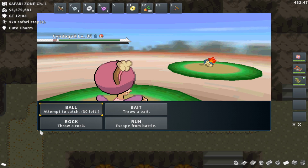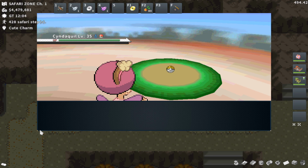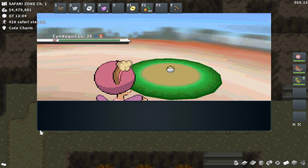Okay, first encounter of this safari trip was a Cyndaquil, so I have a good feeling about this. Watch it insta break out and flee. How hilarious would that be? Okay, he did not flee. You know what? We'll take that as a win. We basically caught him already.